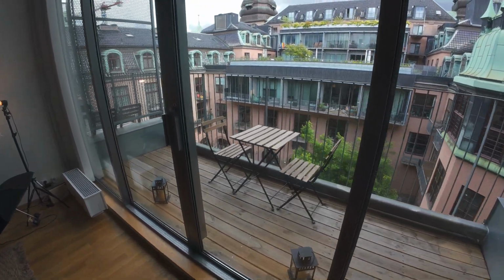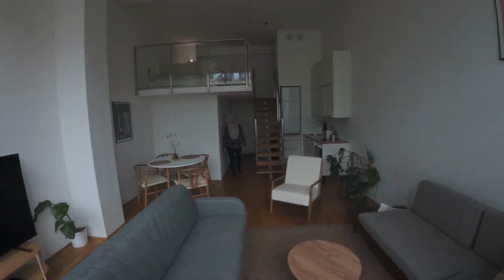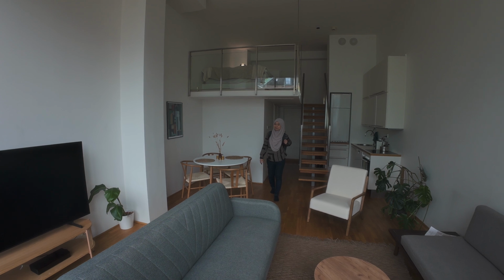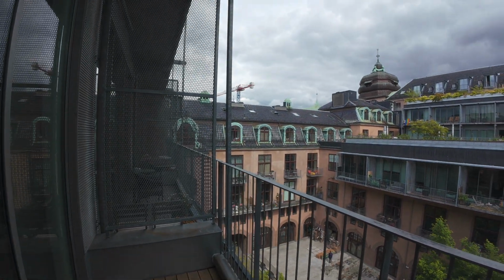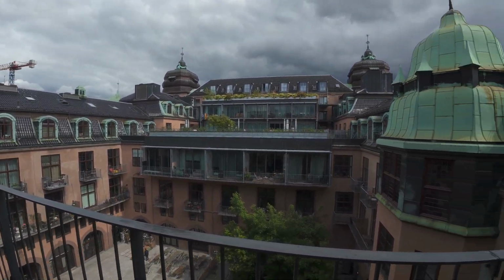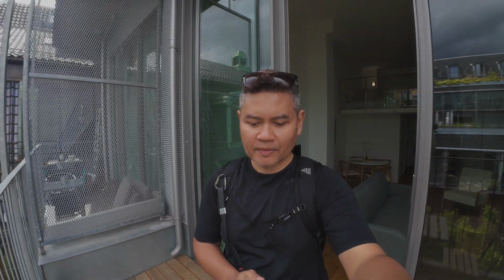Beautiful balcony. And this is how the entire apartment looks like. You like it? Yeah, it's beautiful. Cool. So that's how the apartment looks like. We'll be staying here unfortunately only for 2 nights. So tomorrow's our full day here in Oslo before we head west towards Flåm.